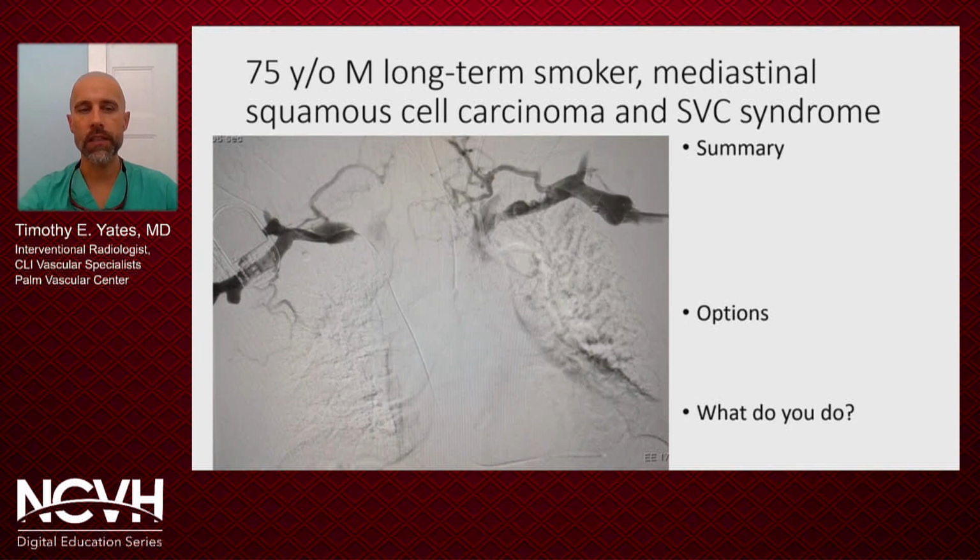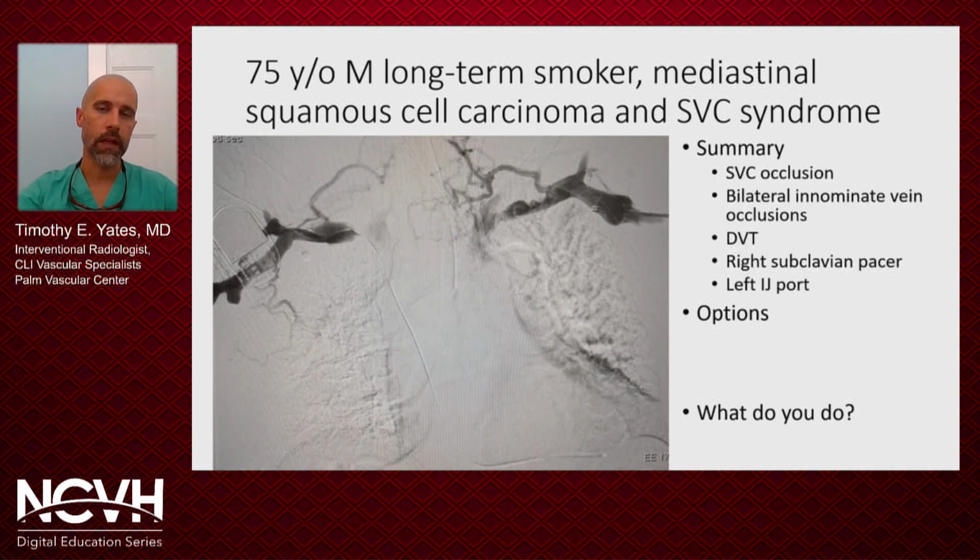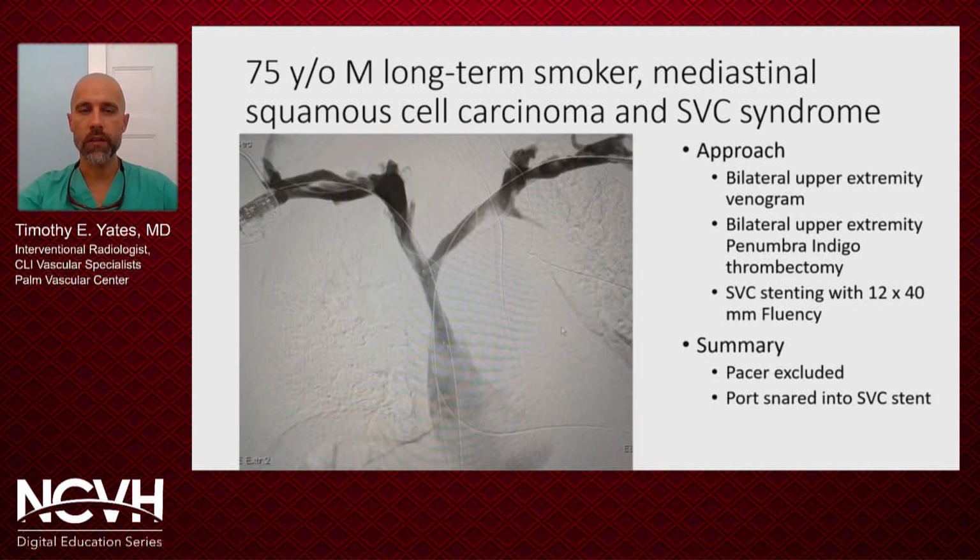A very similar case of another gentleman with completely occluded SVC innominate veins related to the prior ports, etc., and the pacemaker electrodes, which was completely reconstructed with thrombectomy, as well as a Fluency stent for the SVC.